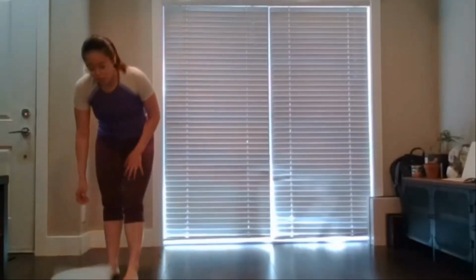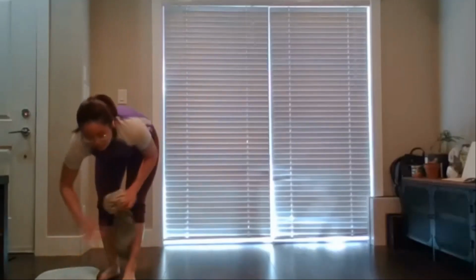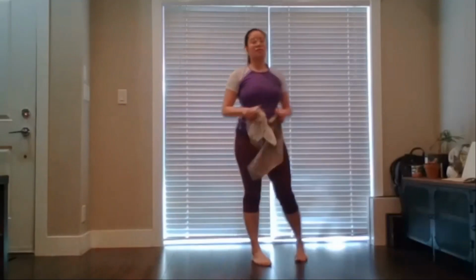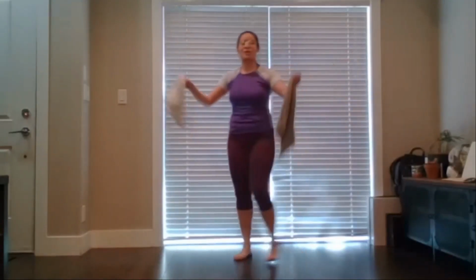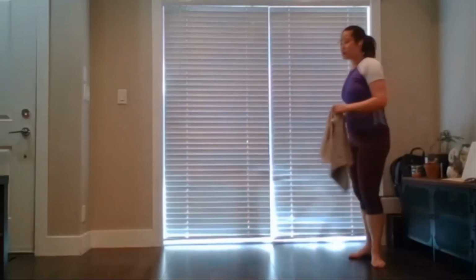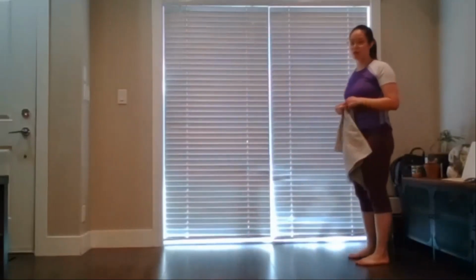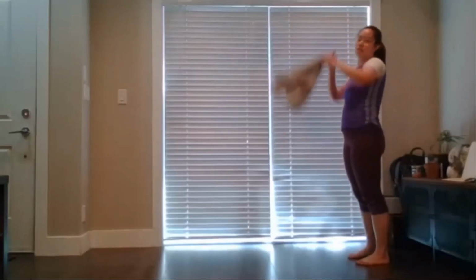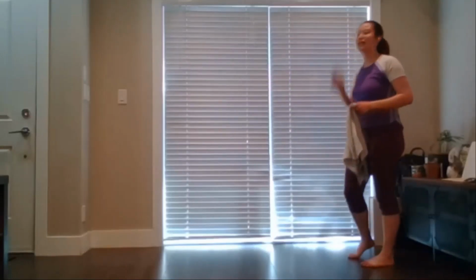Woo. Okay. We're going to put the cushion away, and we're going to now use our scarves or your towels or whatever fabrics you've got. This one is very similar to the previous pillow one we had, where we had the pillow around our body and then threw it up into the air. So similar to that in terms of the legs.